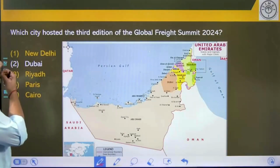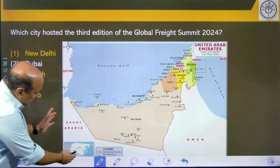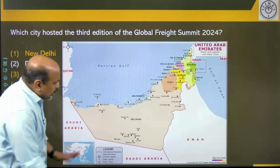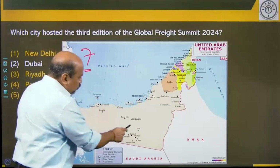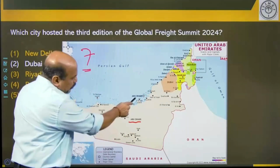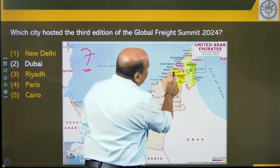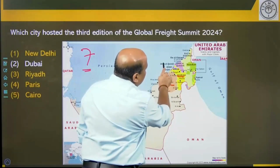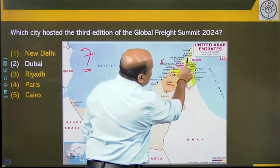Which city hosted the third edition of the Global Freight Summit? Dubai. Now this map should tell you that the United Arab Emirates is a tiny country. It's here basically. It's a very tiny country, and this country comprises 7 emirates. What are they? This is one, Abu Dhabi, whose capital is Abu Dhabi. Then Dubai is another. 2, 3, Sharjah. 4, Ajman. 5, Al Quwain. 6, Fujairah. 7, Ras Al Khaimah.